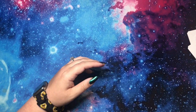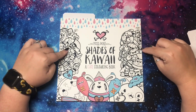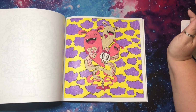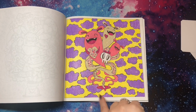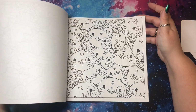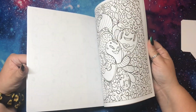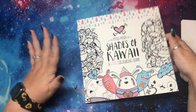This I got as a birthday gift. It is Miss Wa's Shades of Kawaii, a cute coloring book. I think there are 3 in this series, 3 volumes. And this is a shorter book. I did this in Prismacolors and just went for funky colors. I wanted this to be like a donut, his whole body. He's eating a donut. It's just super cute. It's about half repeating icons and then half scenes like that. So I'm real tempted by the other 2 volumes of this, but again, I need to work more on what we have.